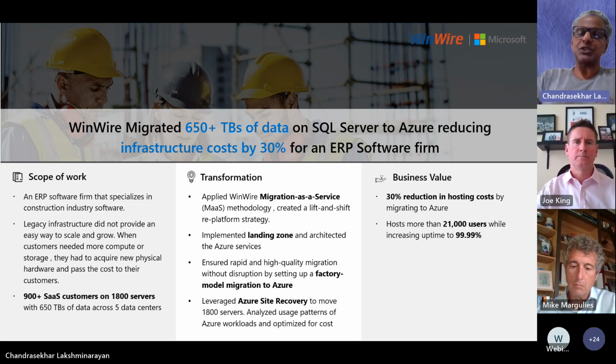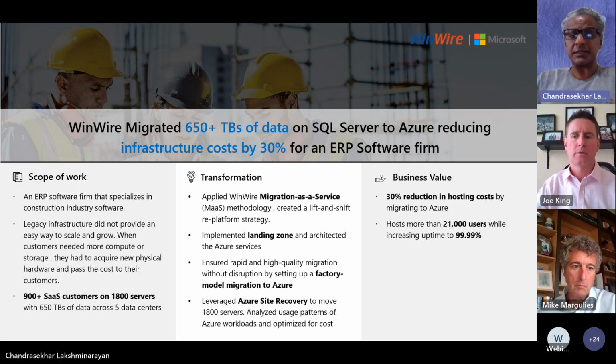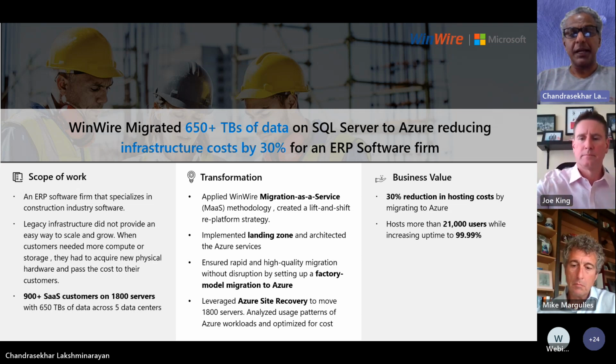And the approach there, going beyond the initial migration and modernization, is to look at individual data estates, prioritize those, look at differences in features between an IaaS model and a SQL PaaS model, and then go from there. So that's a good case study that I want to bring up.